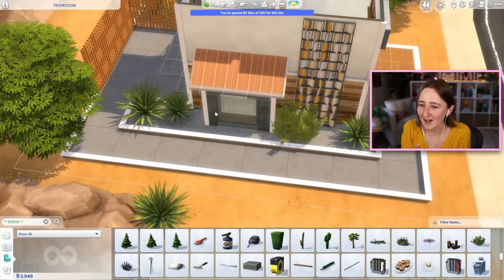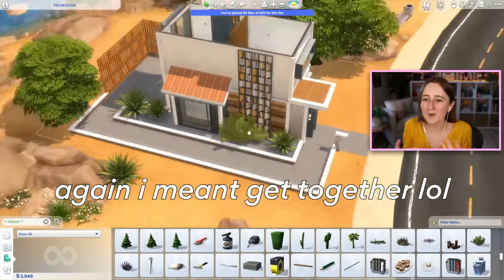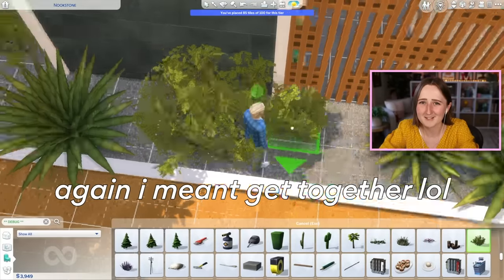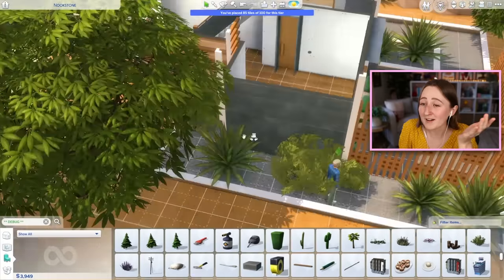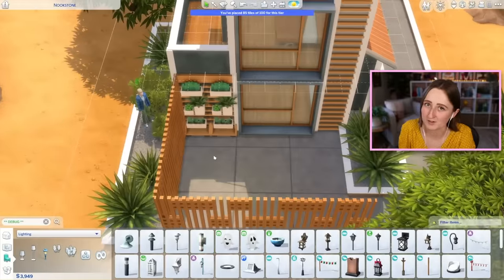Can they bring that Growing Together column and make it base game or something? I don't care. At this point, a lot of us at least bought Growing Together like eight years ago. Just give it to everyone, please. Or better yet, give us a new one if you really want to. I wouldn't complain. You always need more simple things like columns.